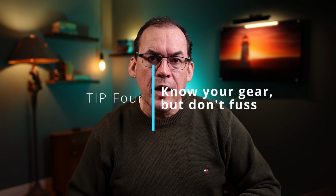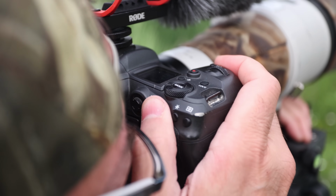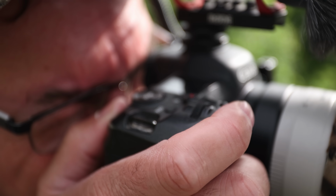The next tip is that photographers who are consistently lucky often have good gear, but they fuss less with their gear than novice photographers. They learn to effectively use it and then use it as a tool without even thinking about it. Give them any similar set of tools and they'll still come out with great results.